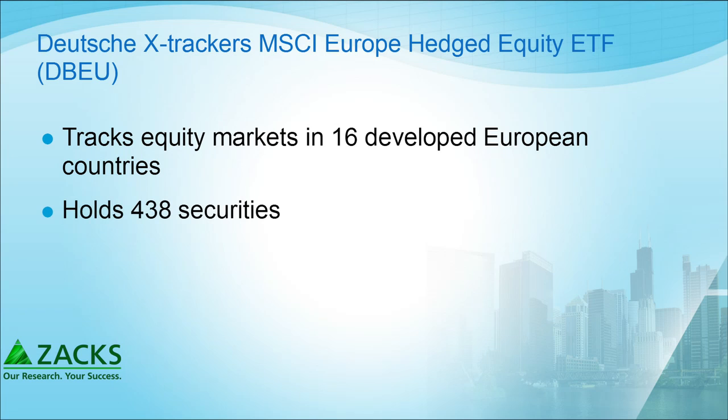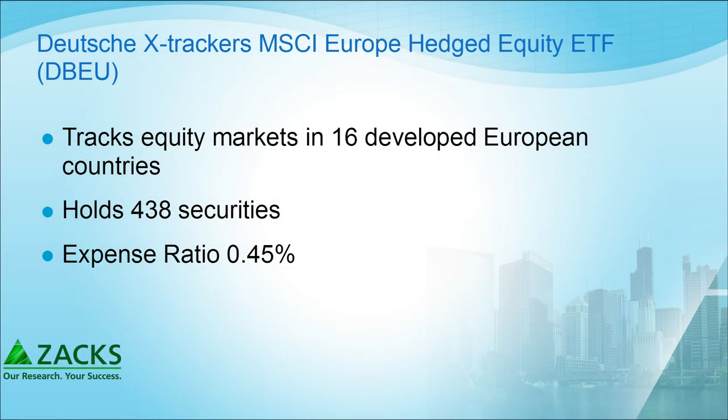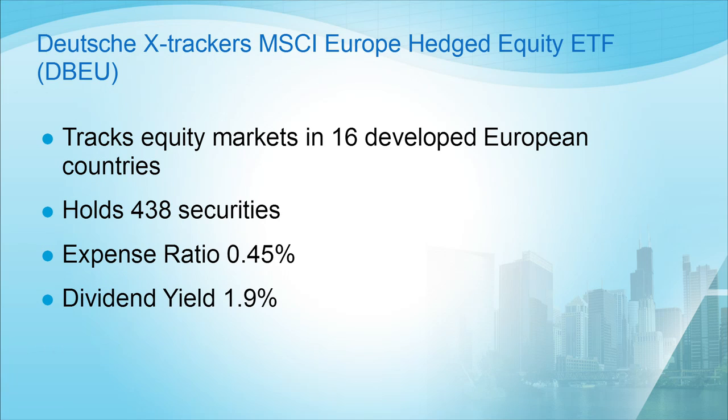Yeah, that's from Deutsche Bank. It's the Xtrackers Europe Hedged ETF. DBEU is the ticker, and it is more diversified, with more than 400 holdings. This ETF is suitable for investors who are looking for broader Europe exposure, not just the Eurozone exposure, because this has a significant exposure to the UK and Switzerland as well. Now we know that the UK economy has been doing well. The UK has been growing faster than most other developed economies. So if investors want some exposure to the UK and the Eurozone as well, then probably this is a nice pick. And of course it hedges out the currency risk. Slightly cheaper, it has an expense ratio of 45 basis points, and the dividend yield is also higher, 1.9%.